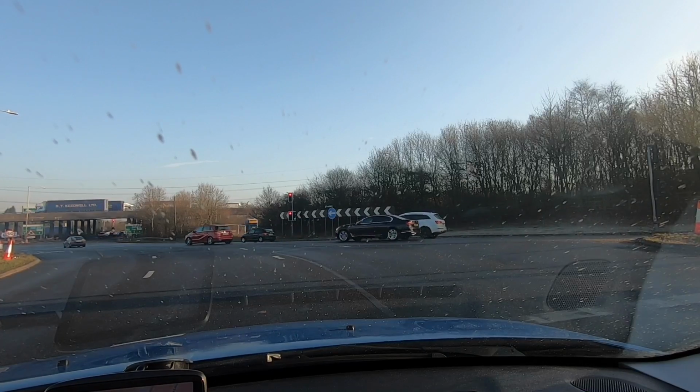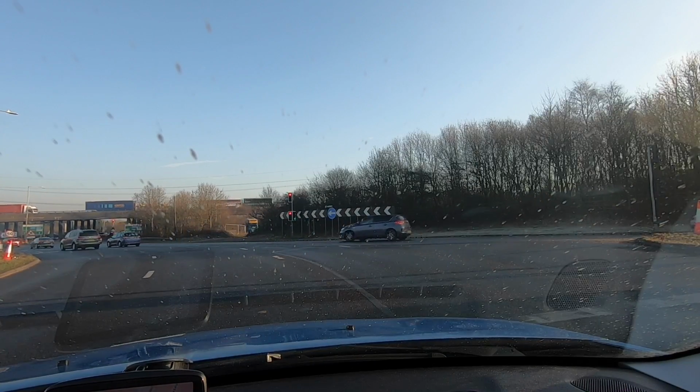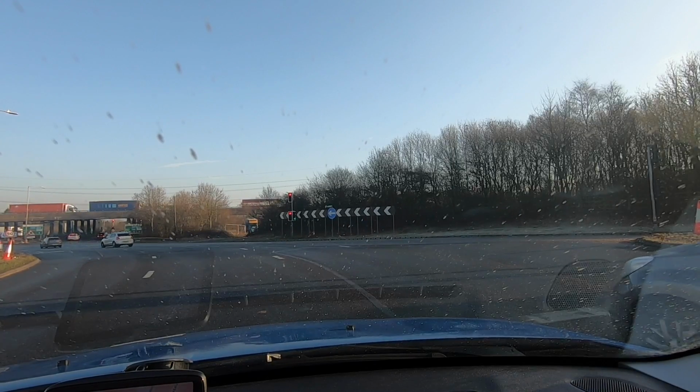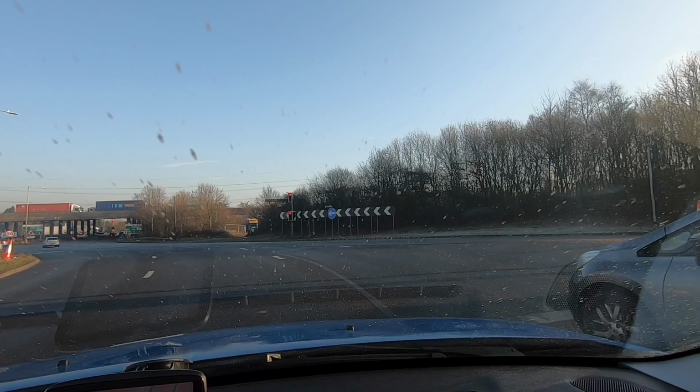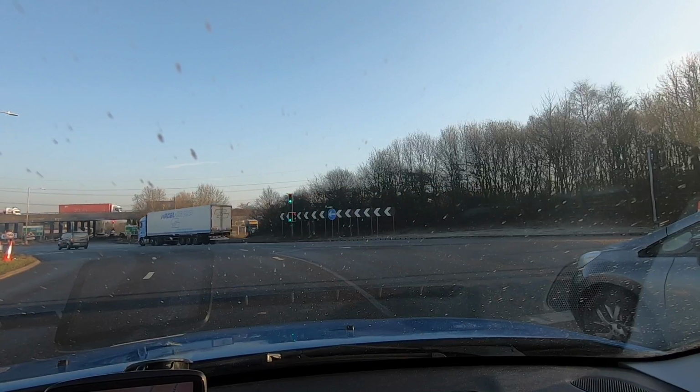So this is a big roundabout, and the thing to remember here is once you're in your lane, just stay in it. Just stay in your lane, follow it round, and it will take you off the roundabout quite happily and safely. The lights are never on red for very long, so we'll be ready for them to change. And there they go, and we can move.